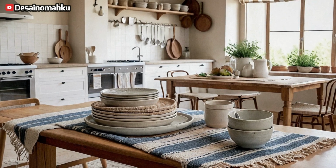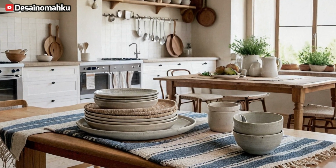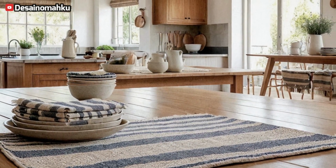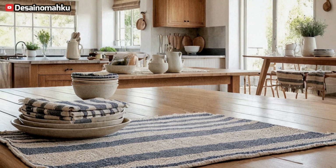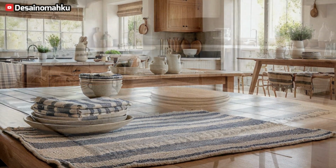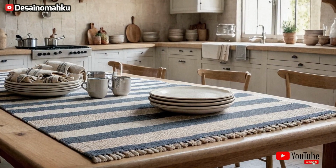Textiles that add warmth and comfort. Textiles play a vital role in creating the cozy, inviting atmosphere that French provincial decor is known for. As the weather cools, consider adding a few well-chosen pieces to your kitchen and dining area. A plush, handwoven rug under your dining table can anchor the space and add warmth underfoot.